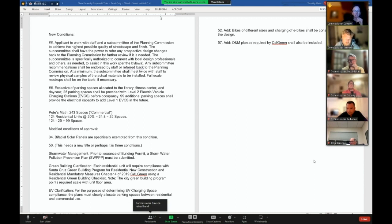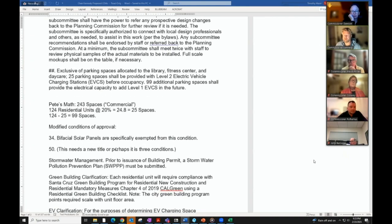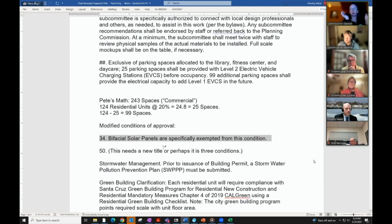Blow up number 34. So this would be adding the words bifacial solar panels are specifically exempted to that condition. Sure. Okay, yeah, if you could just say that as you're going through, that would just be really helpful. Like, you totally just add these words to number 34. That totally helps me. Yeah.